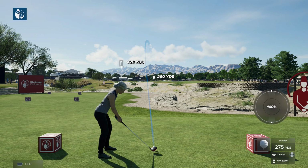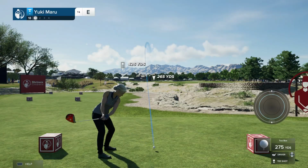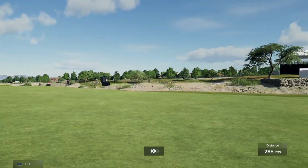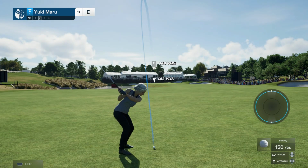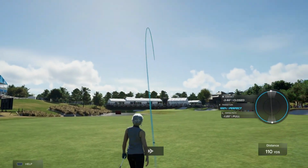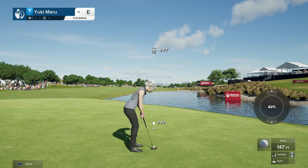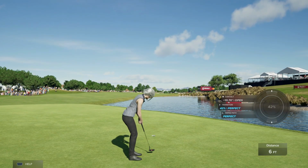Always love a strong 2-shotter to finish any round of golf, and the 18th at TPC Summerlin is exactly that. 18 at Summerlin is a long hitter's dream. The further down the left-hand side you can go, carry that canyon, the shorter your second shot is. From there, you've got a green that is long, narrow, with water on the left-hand side. Distance control with your second shot is an absolute must.